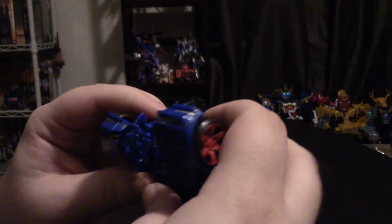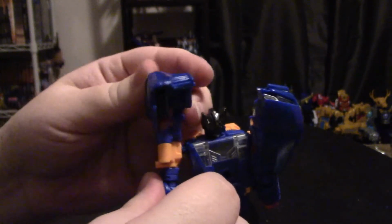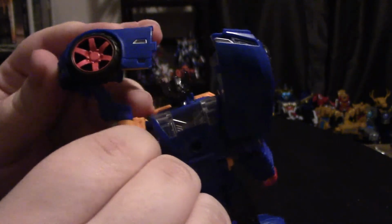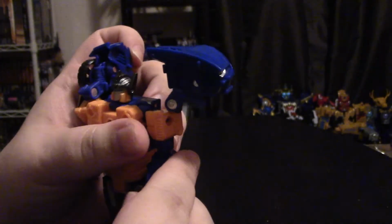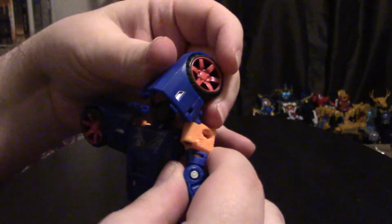The most elaborate part of this transformation is going to be in the shoulders. So we're going to take the car section like this, kind of swing it out on this arm here, and then bring it down there, like this. Make sure it's kind of lined up like that. And then my hand's in the way for a lot of these things, but basically you want to line it up like that. Same thing with the other side, obviously.